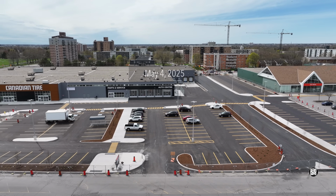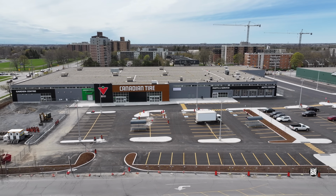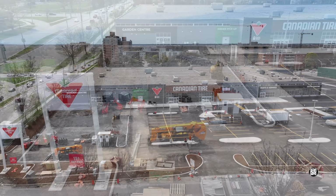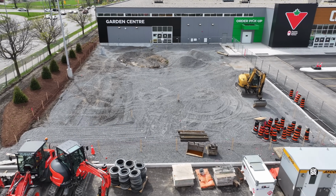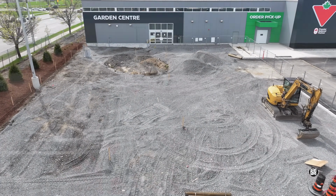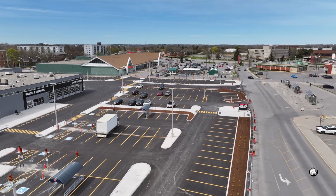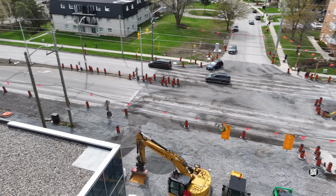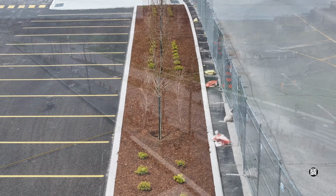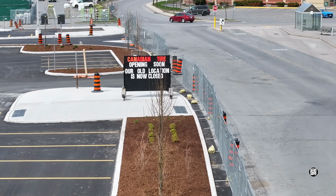And that brings us right up to date. I don't think there can be much doubt that we're days away from an opening announcement. It will take a little while, but not long, before the access from Sir John A appears. In the meantime, attention must be focused on this sign.